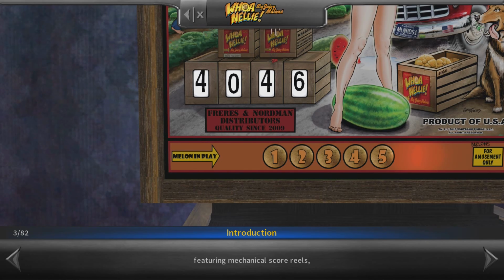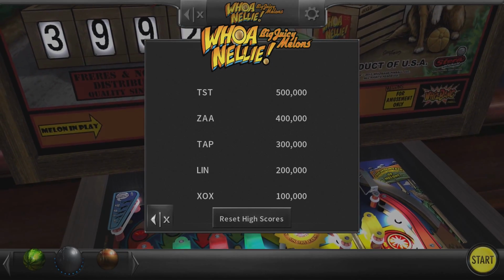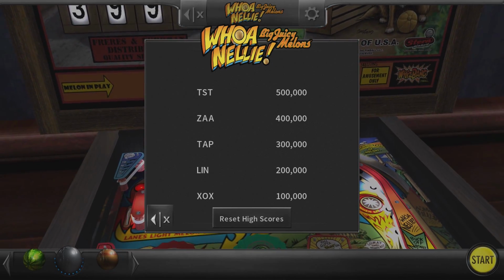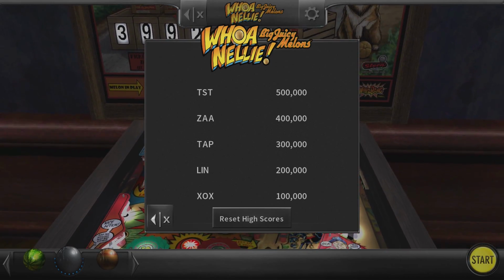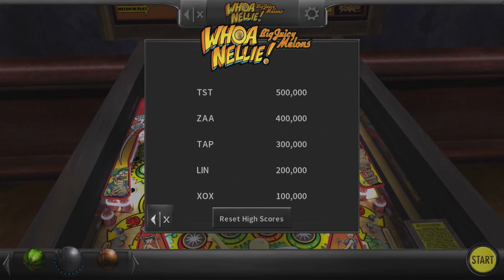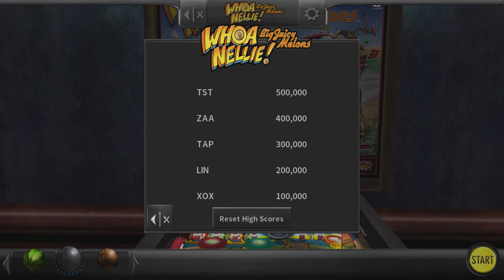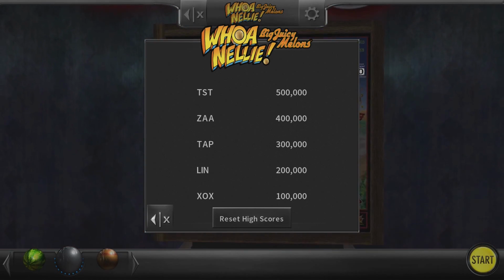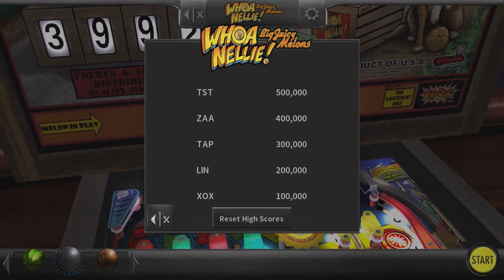But if you look at the high score list, in order to get on the high score list, which is an achievement, and usually not a difficult one, you can see that the lowest score is 100,000 points. In fact, you have to roll the score reel at least 10 times in order to get on the high score list. Now, I don't know if that's something they might change in the future or may have already changed, but that is just a gross oversight.